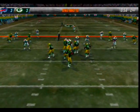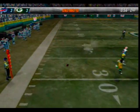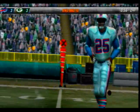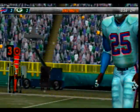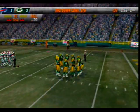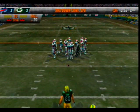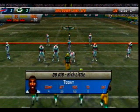The Bills come out in a nickel package. Throws it. Almost intercepted. The defender got in between the ball and the receiver again. They might just clear some space for their back and swing it out to him and see if he can make something happen. Third and 10. Ball on the 20-yard line.